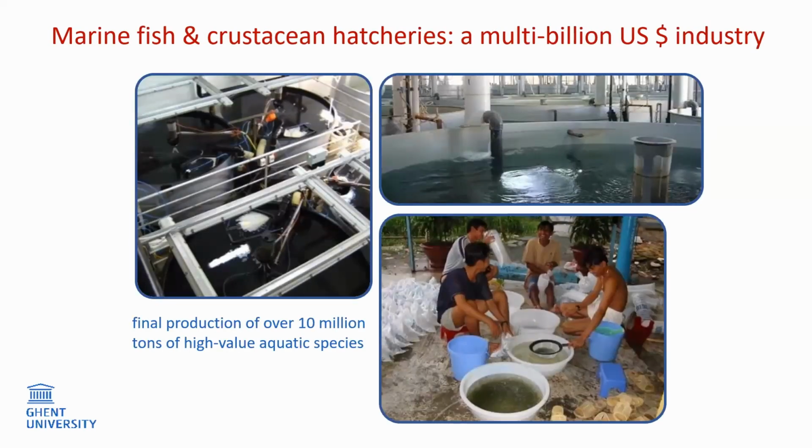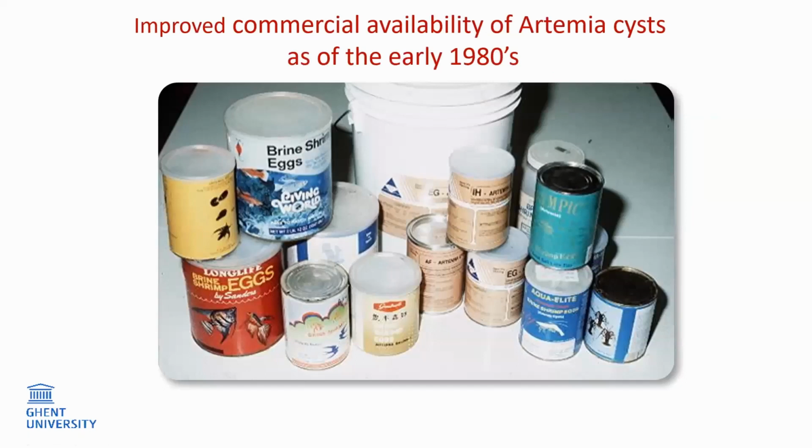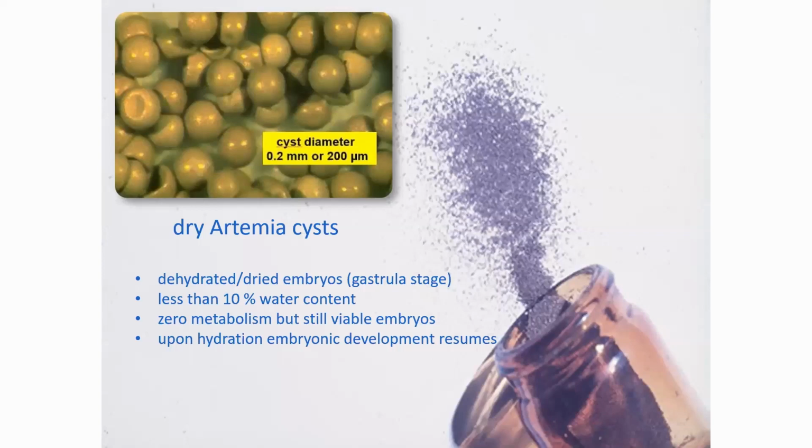And in the meantime, we can see that this has resulted in a multi-billion US dollar industry, just the production of the fry and post larvae. And this ends up in an impressive total production of 10 million tons of high quality species. So where initially we were limited because of the initial developments and the limited resources, already as of the early 1980s, we have seen that a number of other strains and species of Artemia became available.